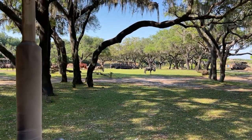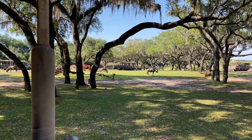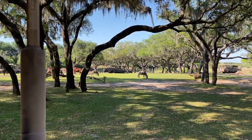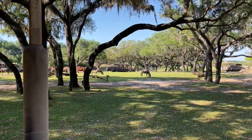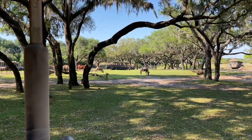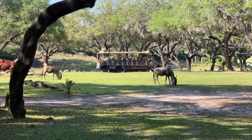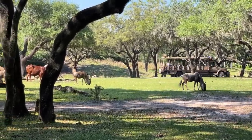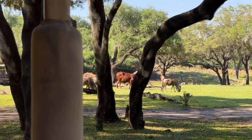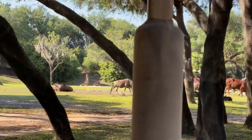Towards the very back of my truck, I do need that face covering to remain on, please. That means snugly beneath your chin, covering well above your nose and on your face. Thank you.